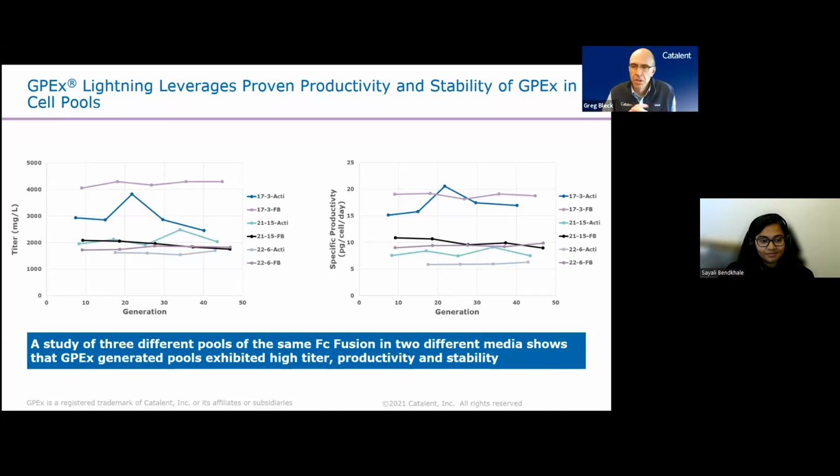And we also looked at the stability study done in 2 different media. So ACTI and FB media are 2 different media where we're looking at the stability. And so what we see over the 40 generations in this stability study is very consistent titer and very consistent specific productivity, even in a cell pool where you have a diverse set of clones making up this cell pool. We see a very consistent expression of the pool over that time.